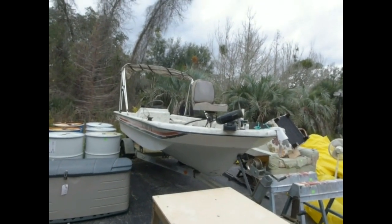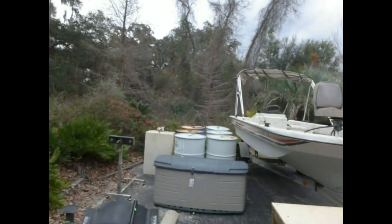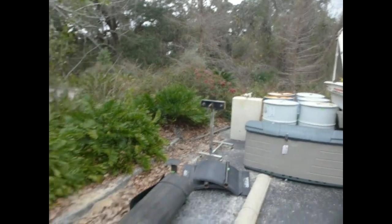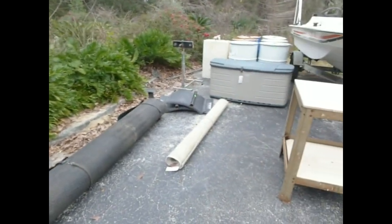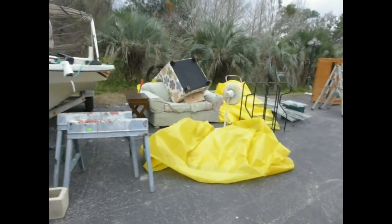And here we go. You get a nice little fiberglass boat there with no title, no motor, good trailer under it, and a trolling motor. A collection of 55-gallon drums with removable lids, a nice little deck box there in the front, a boat gas tank, and more. You get a truck bed mat, a little RV carpet right there, a couple mud flaps, nice little work table, sawhorses, and more.